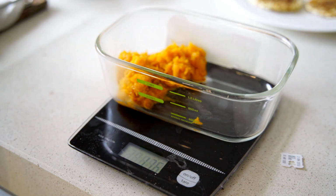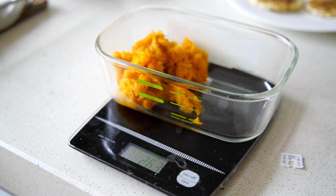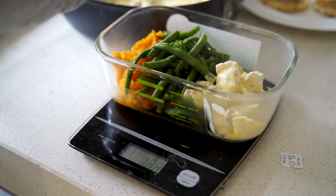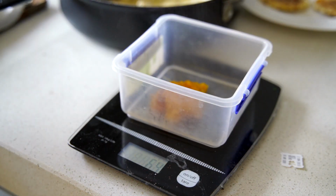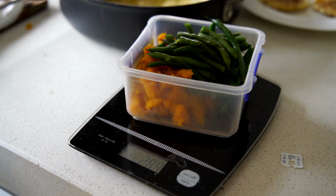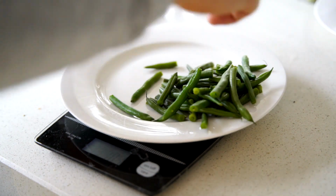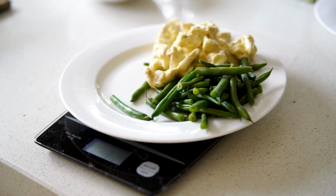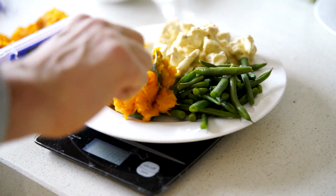use a fork just to mash up the butternut pumpkin. So just adding in different Tupperwares to show you visually how it looks. Damn, this video is making me really hungry. Oh, that honey mustard chicken. Now dividing it on a plate. Half being starchy carbs, quarter being protein, quarter being green veggies.